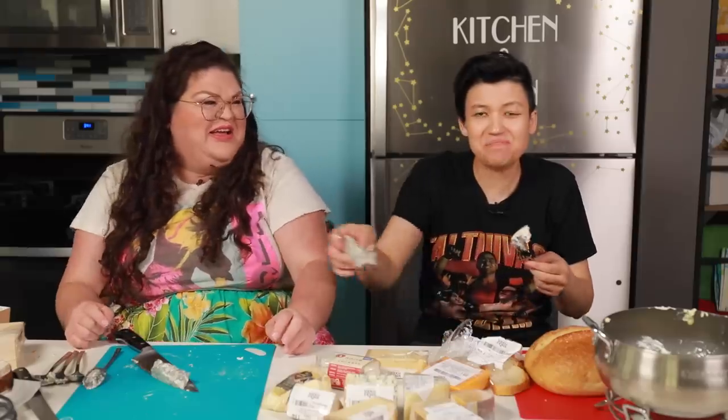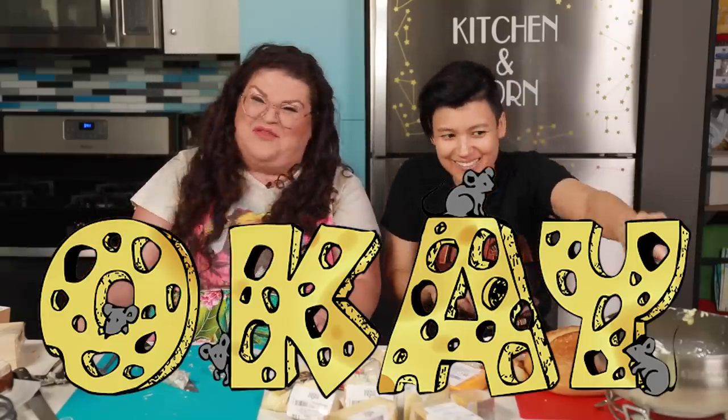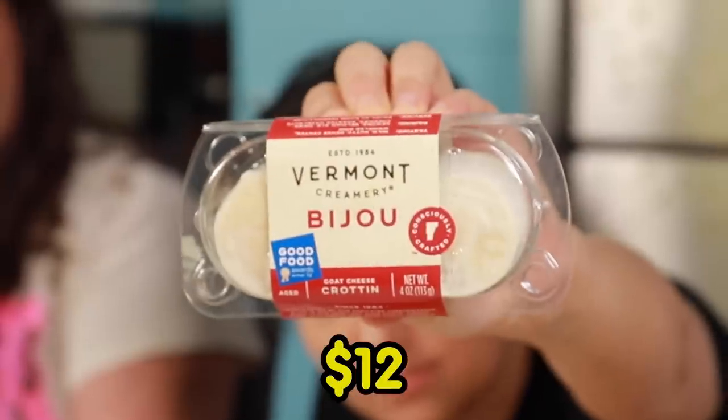I would say below average cheese. It's funky, but with a point of view. Yeah, that one's not our fave. Into the pot she goes. We didn't like it. Thumbs down. Thumbs down. The Vermont Creamery Bijou.